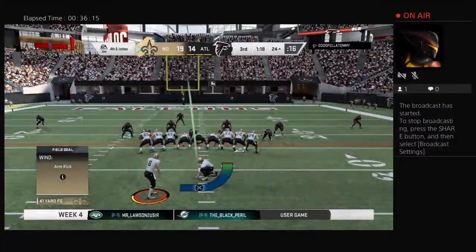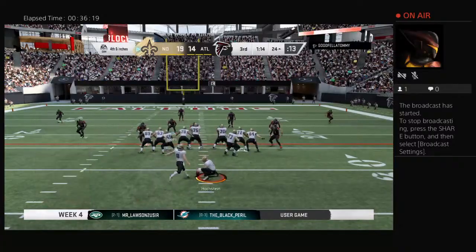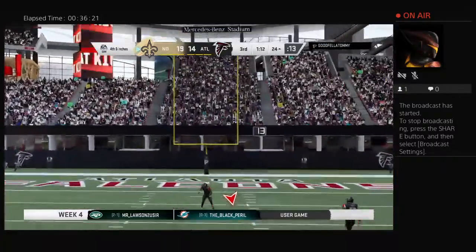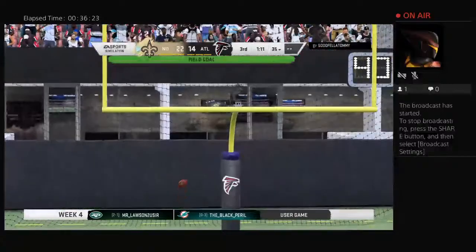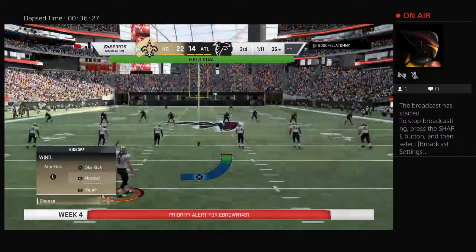Out now is the field goal unit for New Orleans. From the right hash, it's a 41-yard attempt. And his kick is indeed good. And high fives for that one as that drive ends in 3.